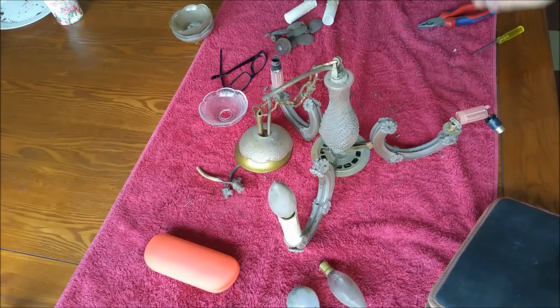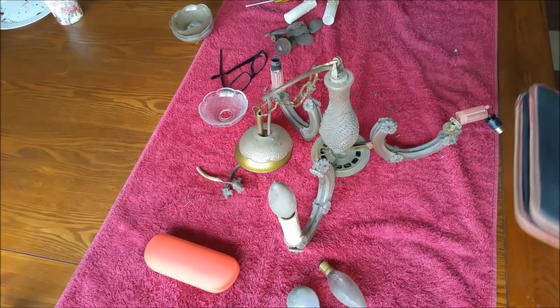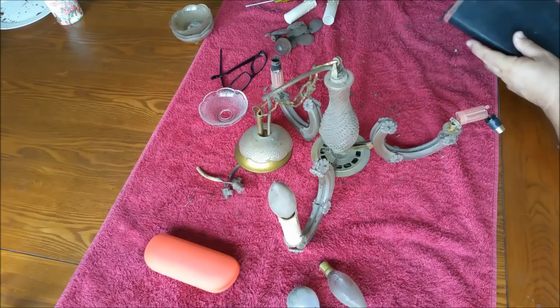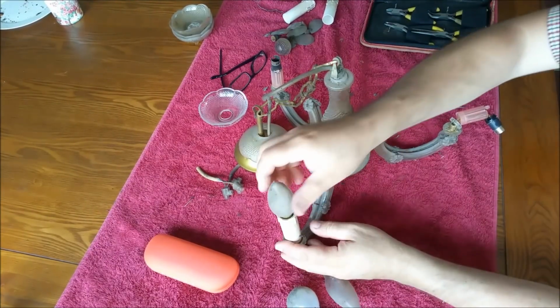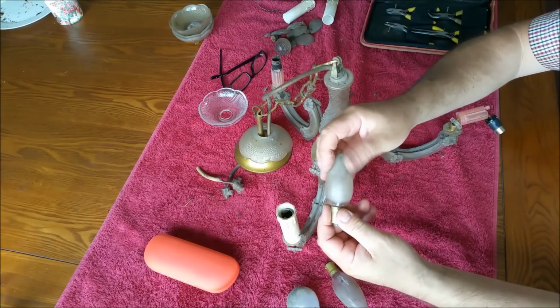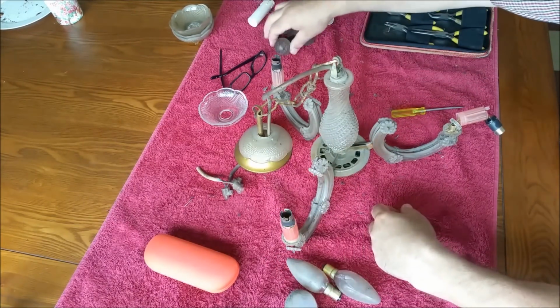Chandelier resto. This is out of the garage, and my ex-wife wanted it, and she is most welcome. I just thought I'd clean it up a little bit for her. Just working, as you can see, it's been sitting in the garage for 15 or so years. These just all come off and they've got to be cleaned up.